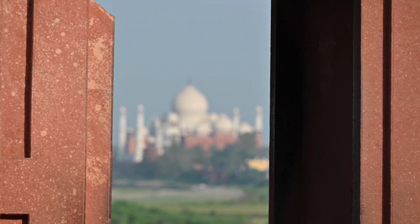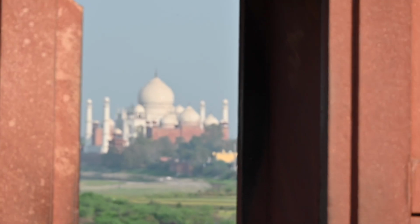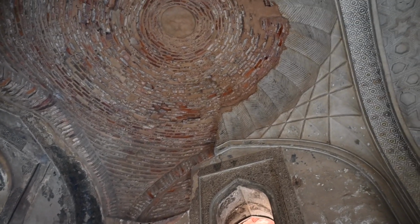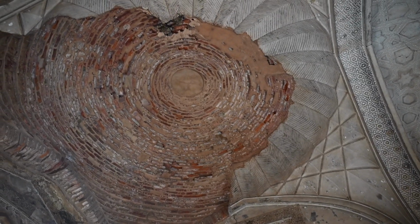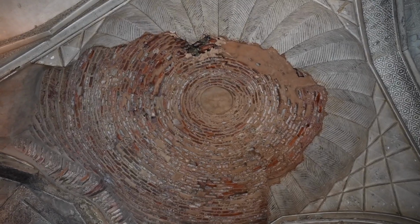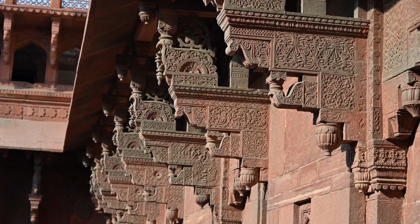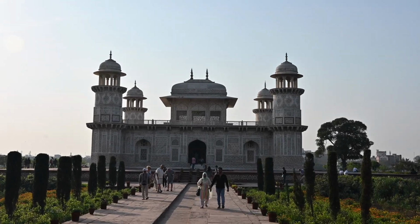The fort was built of red sandstone bricks, and then layered over with plaster and marble. You can see the various layers there, and the whole thing was carved. Incredible detail, incredible beauty.